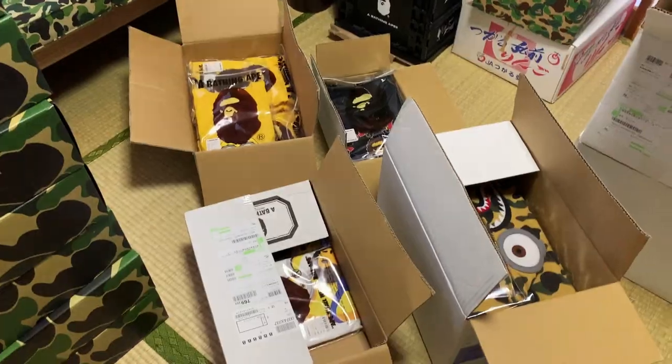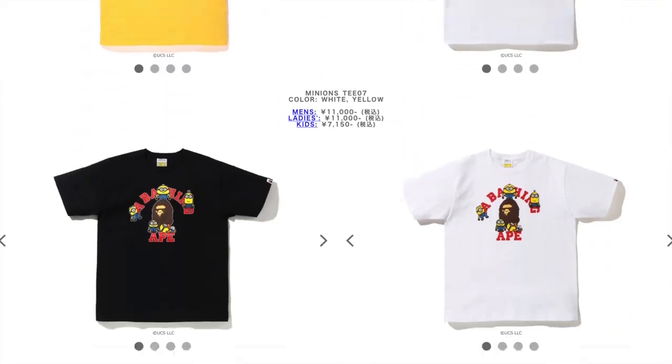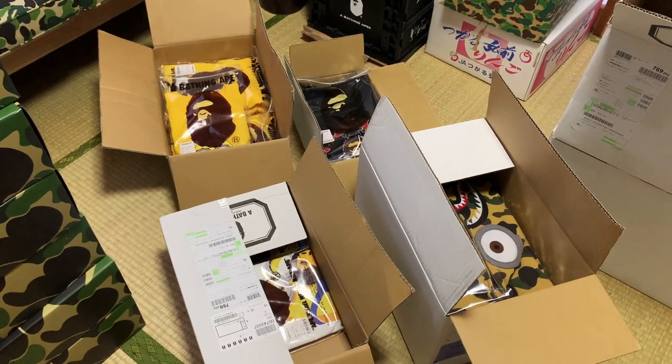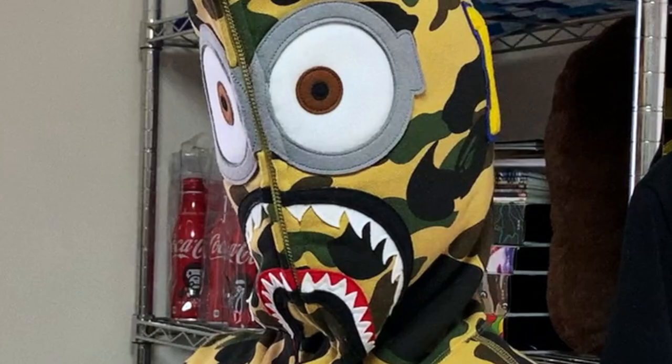the Bape Minions. Oh, hell no, man. What the fuck, man? You get your goddamn ugly ass. Now, Bape dropped a huge collection. I mean, they dropped all kinds of stuff. And as y'all can see, I didn't cop the entire collection because, well... you get your goddamn ugly ass. Minions is... not my thing.